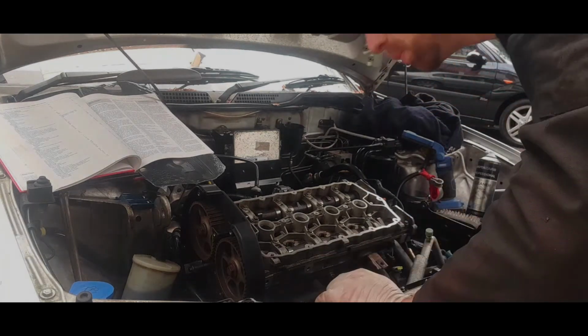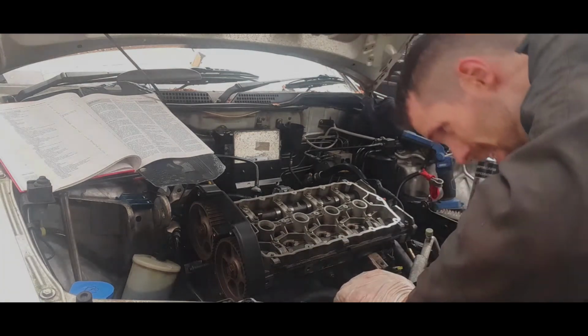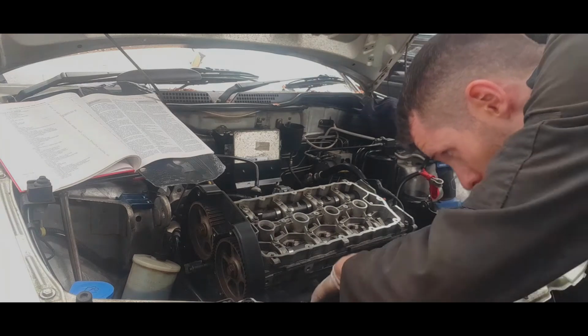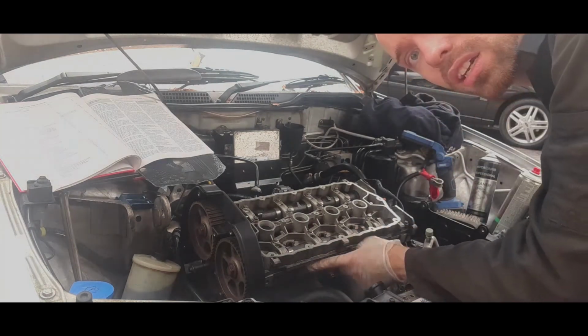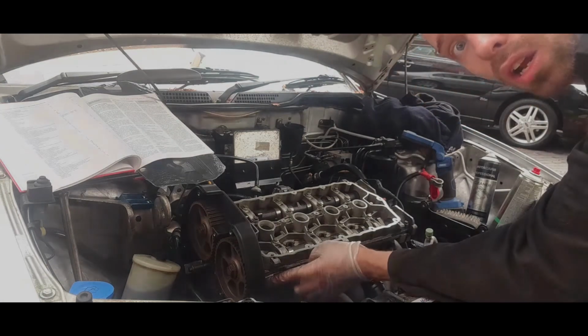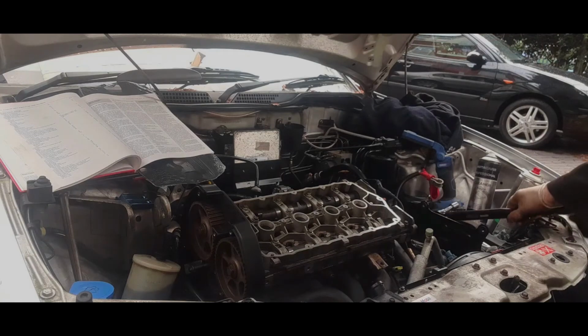Right, I think we can put the aircon pipe back on and get the heat shield on potentially. I might have to put a stud in first. If I remember rightly, there's two studs for the alternator bracket, one here and one here. Actually, I'll show you more.